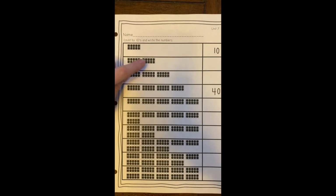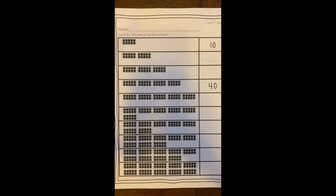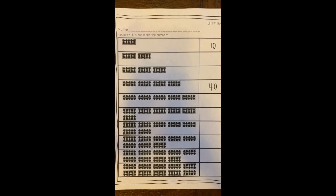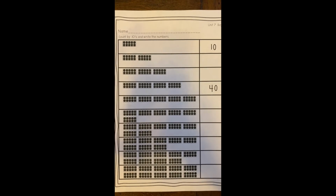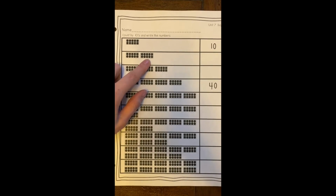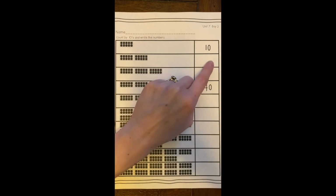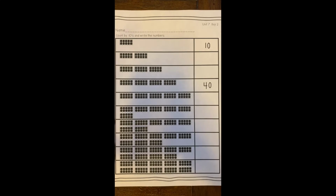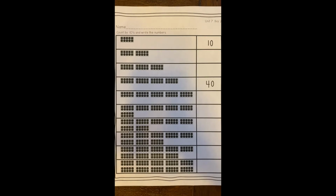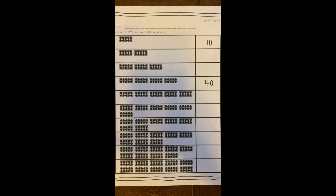But then in this one, we've got two 10 frames, and they're both full. So they both have all of their boxes filled up. So since all of the boxes are full, that means we have to count by tens. So now we're going to go 10, 20. Try that again with me. 10, 20. How do I write my number 20? A 2 and a 0. Good job. All of these are 0 the hero numbers, so they're going to be ending in a 0 each time. So that's a 2 and a 0.